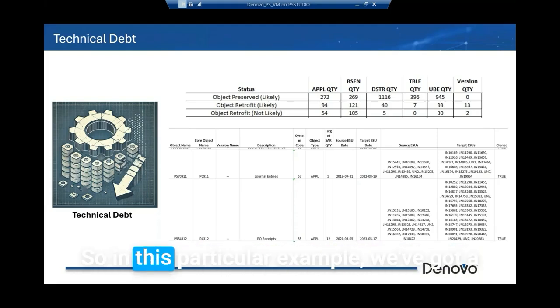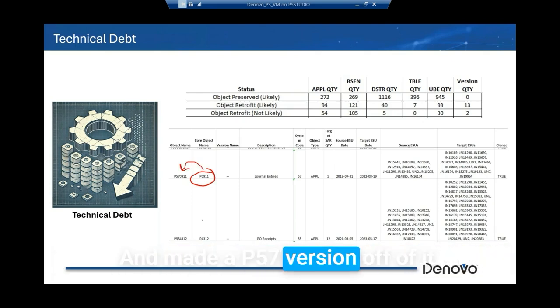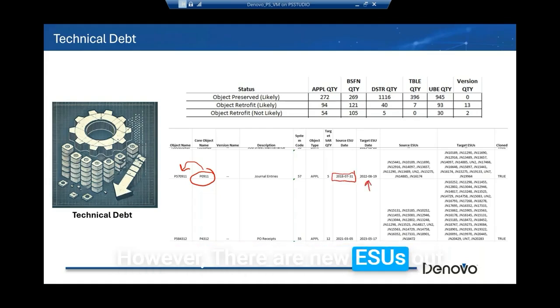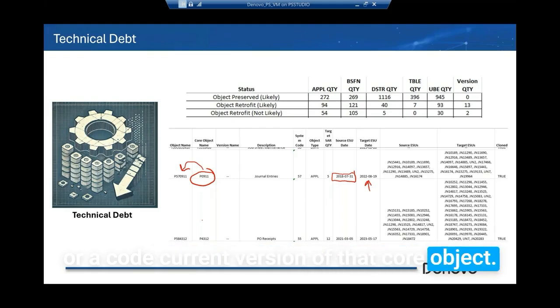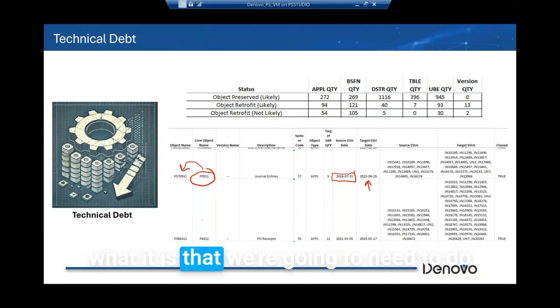So in this particular example, we've got a general ledger and the customer has copied it and made a P57 version off of it. We're able to tell that base object was originally from 2018. However, there are new ESUs out there for it as of 2020 or 2022. So a whole bunch of fixes that exist in that core object that aren't in the custom object or a code current version of that core object. So this really tells us at a very detailed level what it is that we're going to need to do as part of that project to get you current.